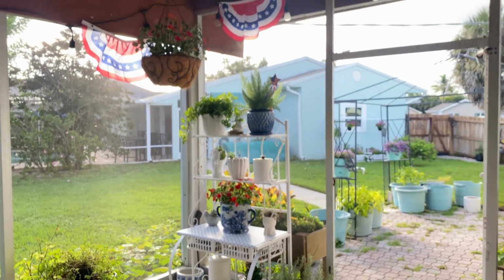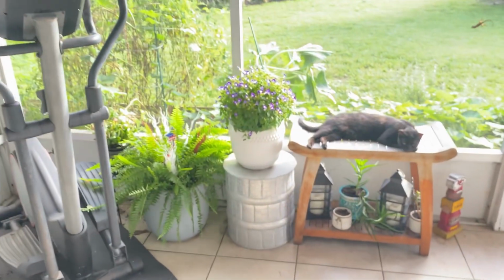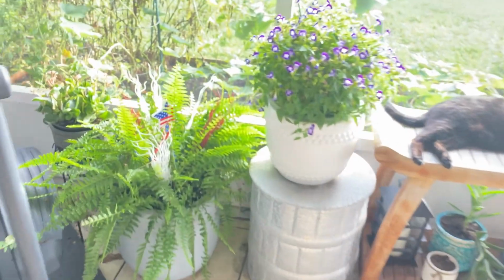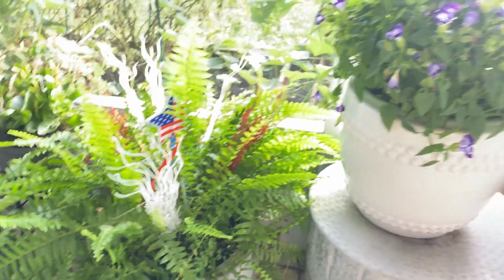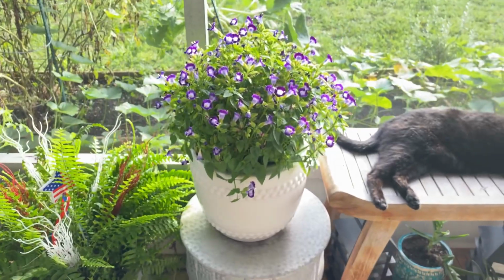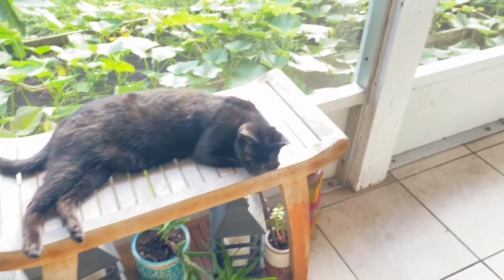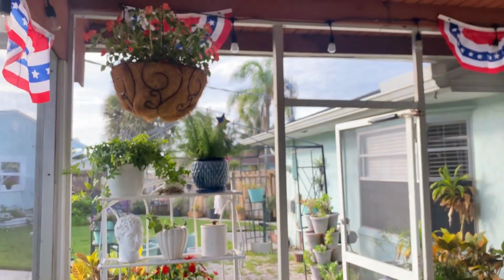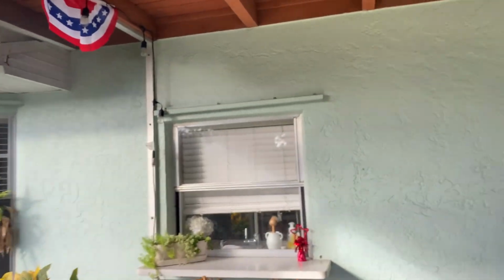I stuck those little sparkler stems in this fern along with another star flag, and I put my Taurinia here on the metal stand. Ellie thinks it looks good, and I picked up a couple more of these impatiens in red because mine had fallen off. And so yeah, I'm just enjoying having a little bit of color out here.